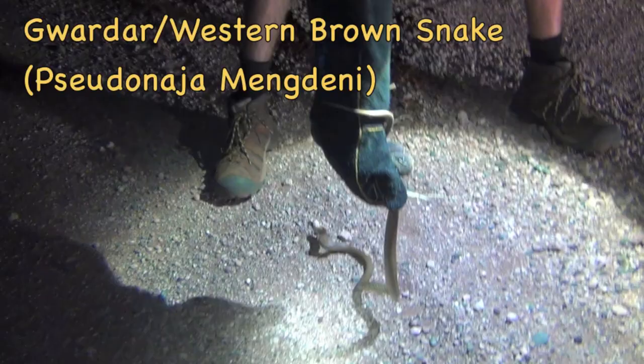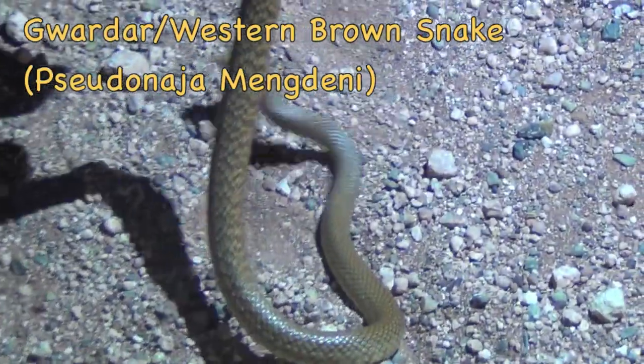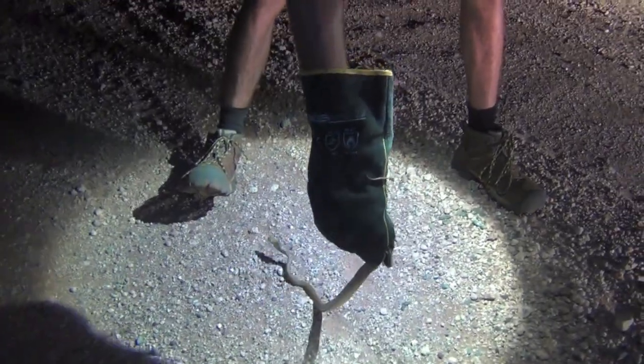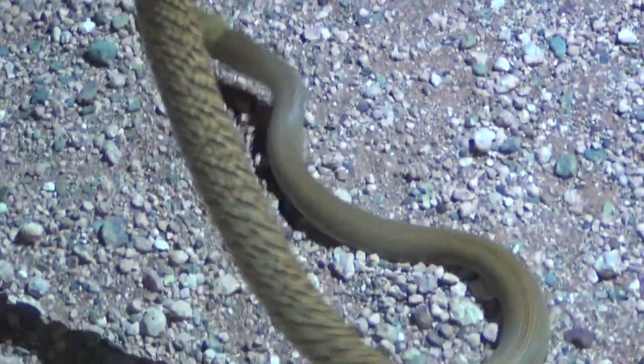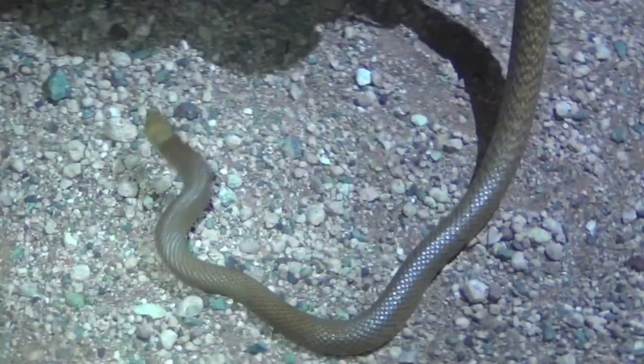A little western brown. Gloves are a new thing for me, just good with little snakes with little fangs. Look at him go. Found a few western browns. I think this is the third western brown we found so far. This is a drab brown color form. This size we're starting to confuse them a little bit with discoloration, I should say. We start to confuse them a little bit with the Central Ranges taipan.